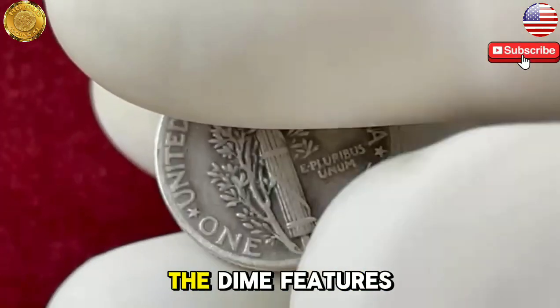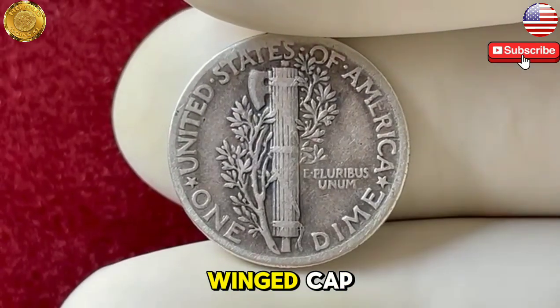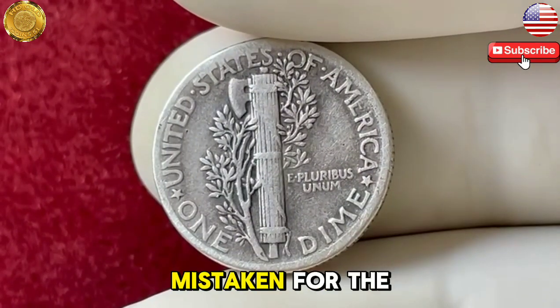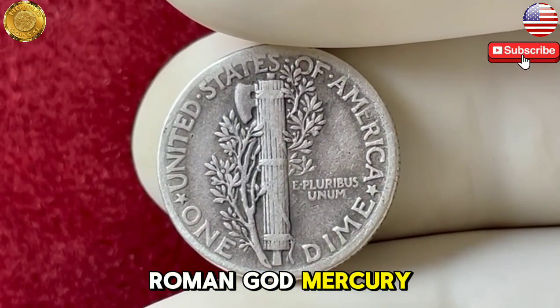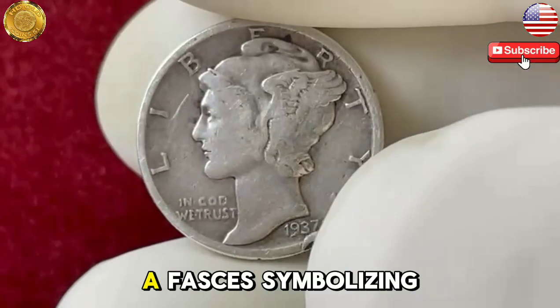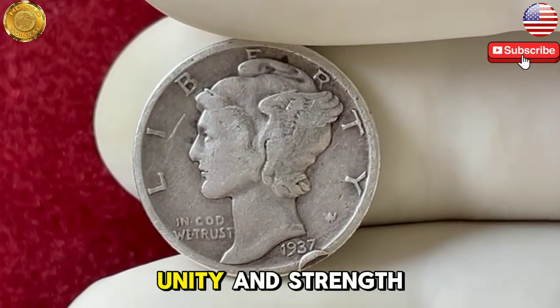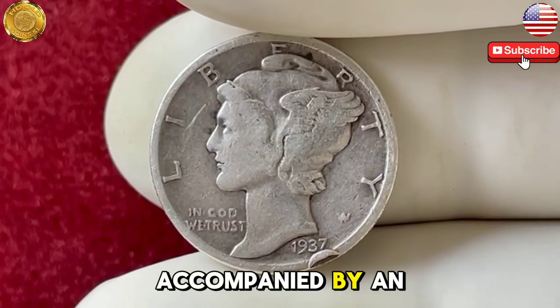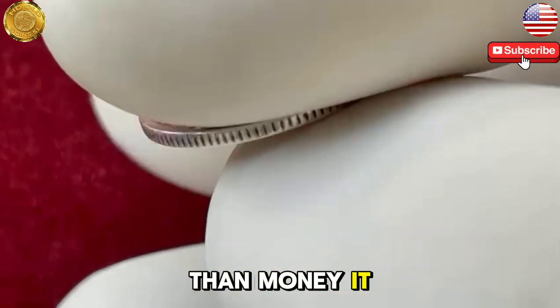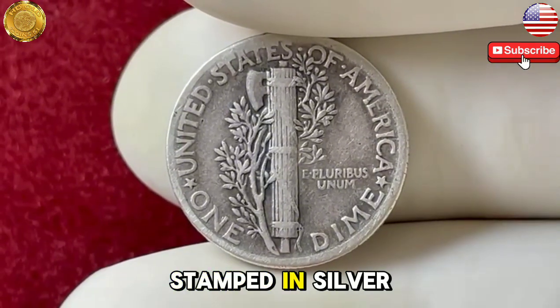The obverse of the dime features Liberty wearing a winged cap, symbolizing freedom of thought, a portrayal often mistaken for the Roman god Mercury, hence the coin's popular nickname. The reverse displays a fasces, symbolizing unity and strength, accompanied by an olive branch signifying peace. This was more than money, it was American ideology stamped in silver.